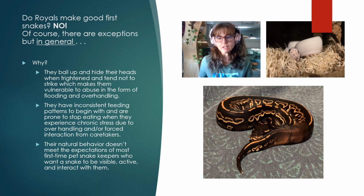I think it's easy to abuse them without realizing that we're doing it. It's easy to frighten them when maybe we don't realize we're doing it. And then oftentimes families are disappointed in the snake's behavior because it does not meet their expectations of how they envisioned life with a pet snake.